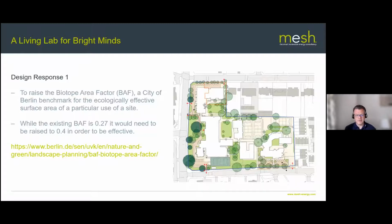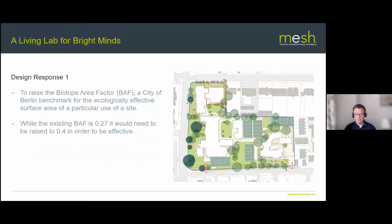So, for example, a sealed surface impermeable to air and water that has no plant growth has a weighting factor of 0 per metre squared. But say a surface with vegetation that has no connection to the ground, but has about 20 to 40 centimetres of soil cover, has a factor of about 0.5 per metre squared. And then green roofs that have a substrate of, say, more than 50 centimetres combined with artificial irrigation will have a weighting factor of 0.8 per metre squared. So what this meant was we were able to measure the existing green infrastructure and benchmark that at 0.27. And then through different interventions, we could actually raise that to 0.4.